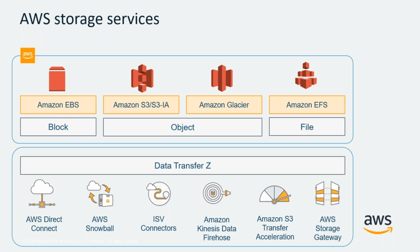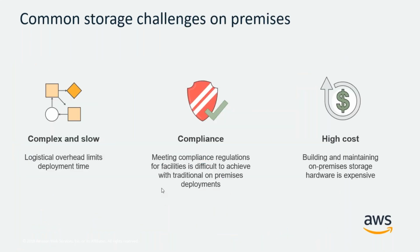Finally, Storage Gateway is another service that you can leverage today. It's a virtual appliance that you can add into your on-premises environment that will allow you to extend your on-premises data storage into AWS and leverage it for multiple use cases. All of these can be used as various data transfer services today on AWS.